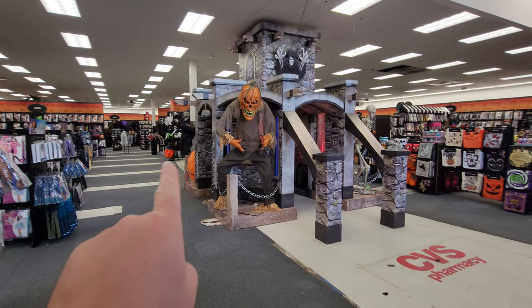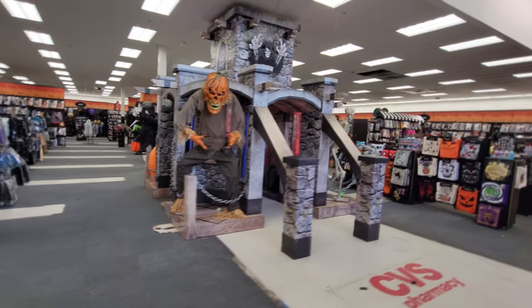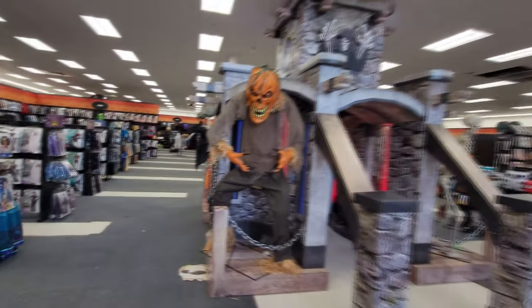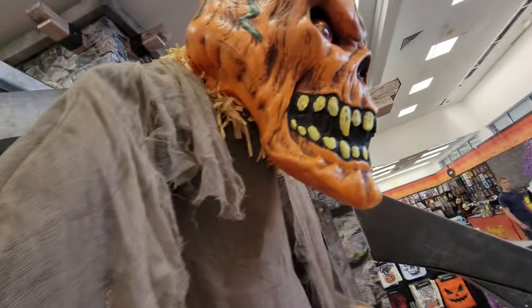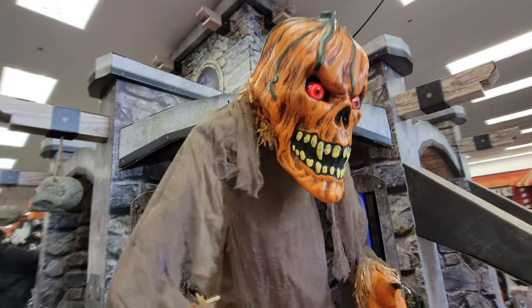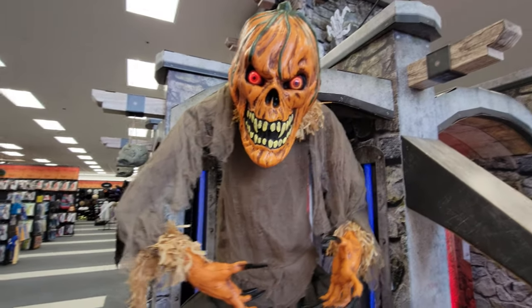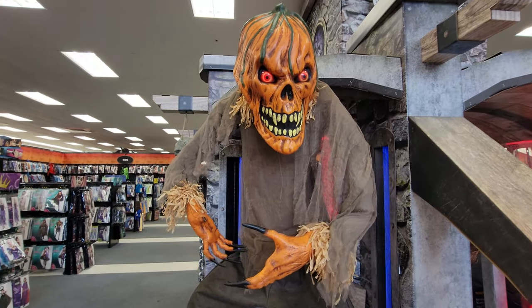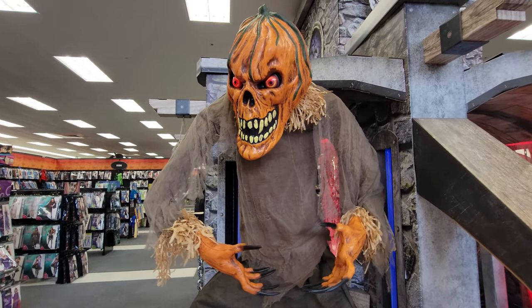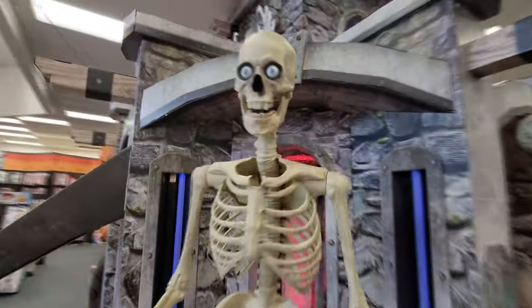I'm already seeing some things peeking out that are not set up in other stores. They are taking up the spaces because they don't have the animatronics. So first, let's come over here and visit Possessed Pumpkin. All right, come on, mister. There you go. The night for fright. It's funny, they have him turned down and he still is loud.